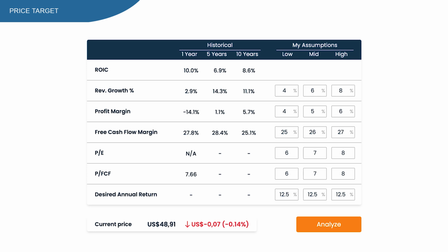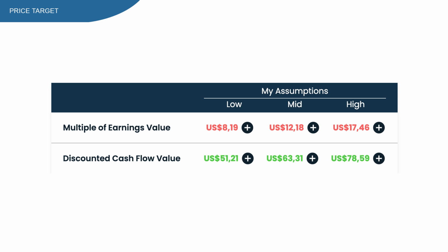For the profit margin, I'm putting in 4, 5, and 6. For the free cash flow margin, I'm putting in 25, 26, and 27. For the PE ratio and price to free cash flow, I'm putting in 6, 7, and 8. My desired annual return is 12.5%, since I can get an easy 10% average annual return with owning an ETF. And right now, BMY stock is around $49. I hit analyze, and we see a lot of interesting numbers.